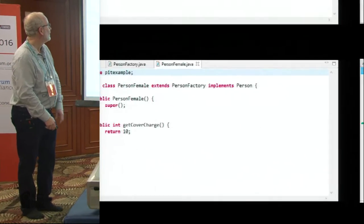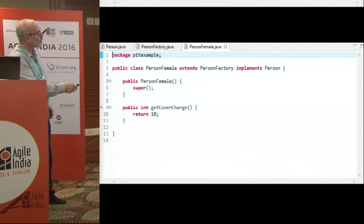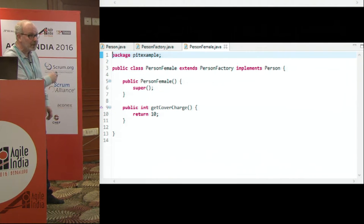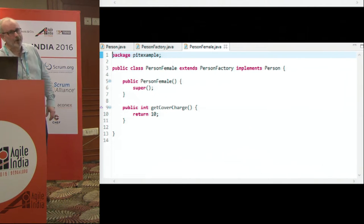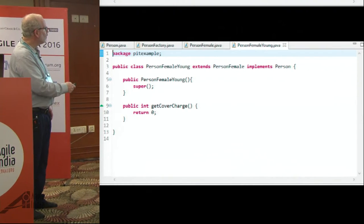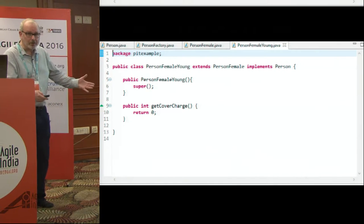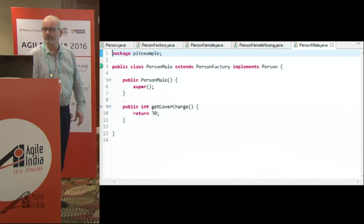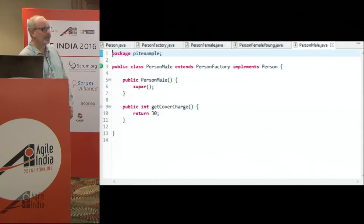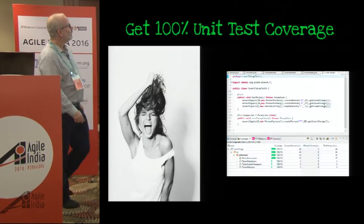We come in, person female, that implements our person, it extends the person factory, right? We call the super. A regular woman pays 10 bucks. Not a bad deal. If you happen to be younger, and you're over 21, I guess, you don't pay anything. And guys, $30, belly up. Okay, so that's our stuff.